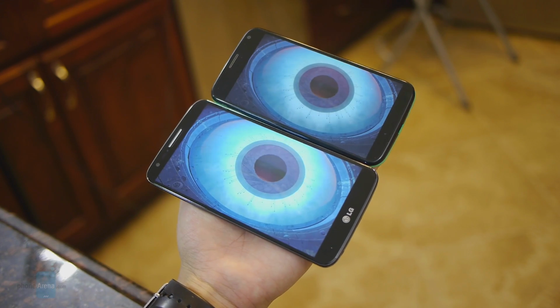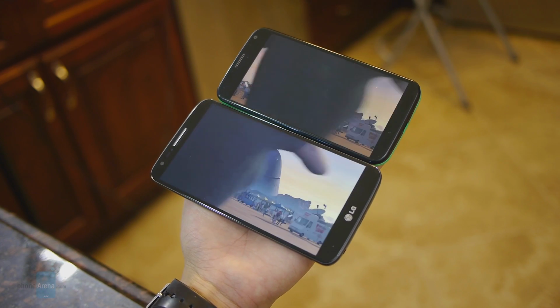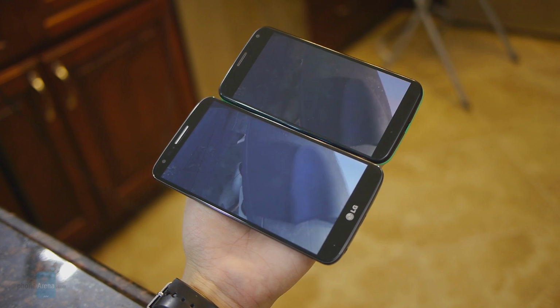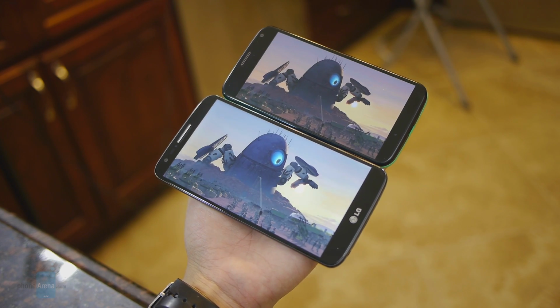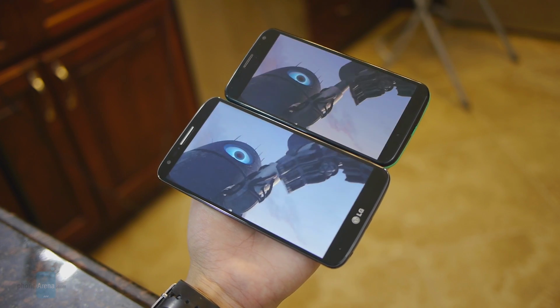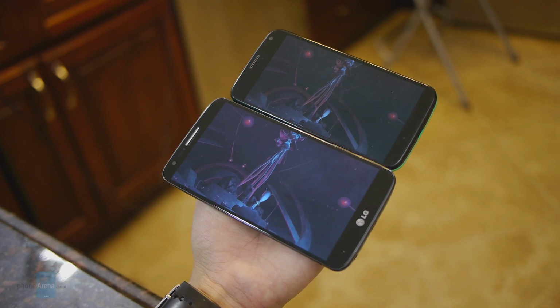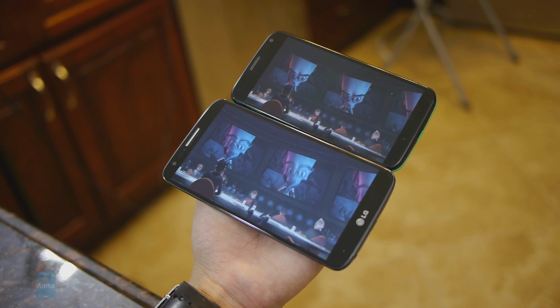You can honestly get away with either device when it comes to the video watching experience, but just because, again, the LG G2 has that larger and higher resolution display, it just seems more ideal than the Moto X. They both are able to play high definition videos with no problems at all, but again, it's just that superior display in the LG G2 that really shines, especially with outdoor visibility.